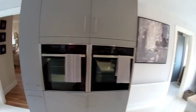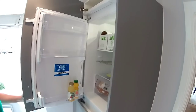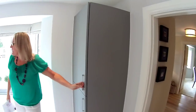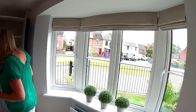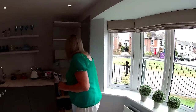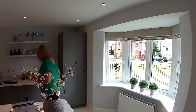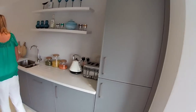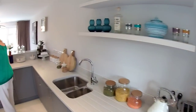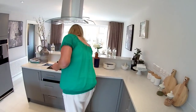So you've got an island here, which is a lovely feature. What's this? Oh, that's your fridge and freezer. You've got a cupboard there with your RCD box, your alarm and things. Lots and lots of useful work surface. Integrated appliances. Got the big drawers here under the gas hob, which has got five burners.